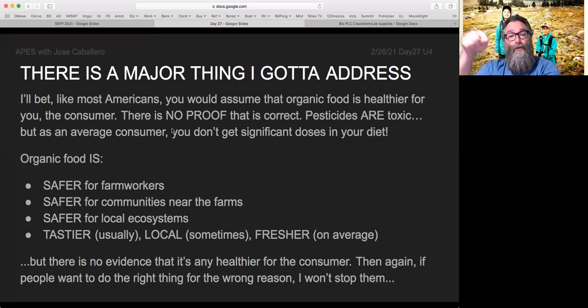It's also safer for the people who live around the farms. And it's definitely safer for the birds and the insects and the fish and amphibians that are near or downhill of that farm. By the way, organic food tends to be tastier. That is demonstrated scientifically. That's actually a thing. Organic food is more likely to be local, so there is global trade in organic food, but the majority of the organic food market in Western nations is a more local food market, so that's usually a good thing. We'll talk about that later.